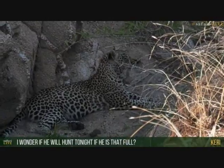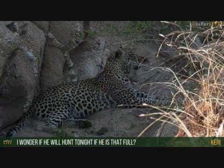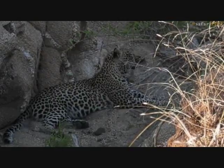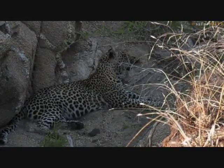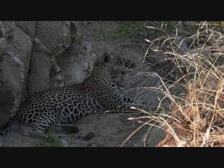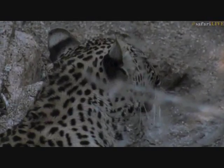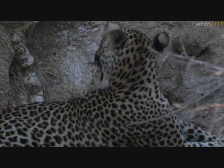Kerry, you're asking, you wonder if he'll hunt tonight if he's that full. Well, Thamba is an interesting character, in that he always seems to be up to something, and so even with a full belly, I'd imagine he's going to be quite exploratory and move around, and if he gets an opportunity like impalas coming towards him, he'll most certainly take it. He's an opportunistic animal, he's a young male, he's finding his feet, and so any chance to hunt, he'll take. Even if he's full like this, it's also just the curiosity and the youthful exuberance in him that will make him go after certain animals, even with a full tummy like that.